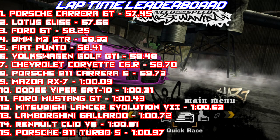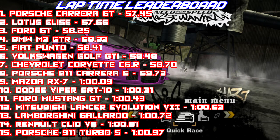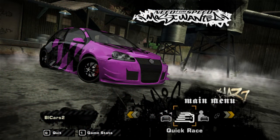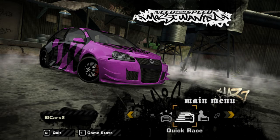That was really surprising. The Golf, I'm gonna honestly say it probably replaces the Mustang for being the biggest surprise out of all the cars I've tested up to this point. But will we have any more surprises with the 5 cars that remain? Who knows? Actually, is this even the 5 cars remaining? This may be 4, actually.